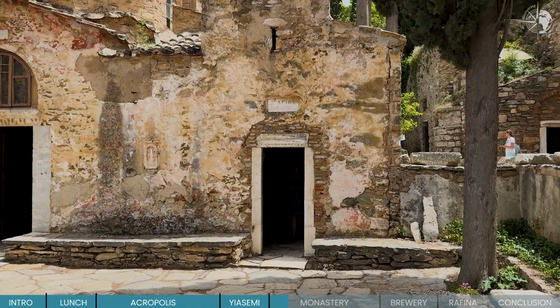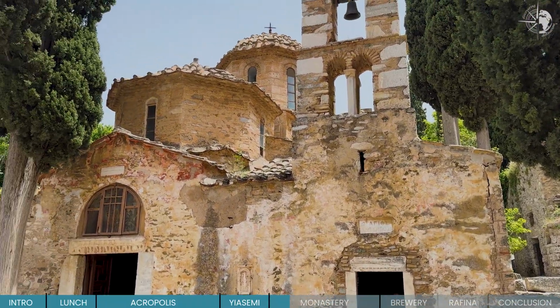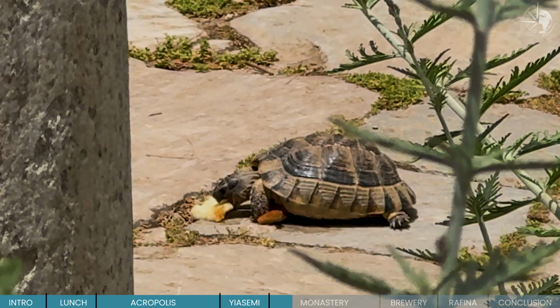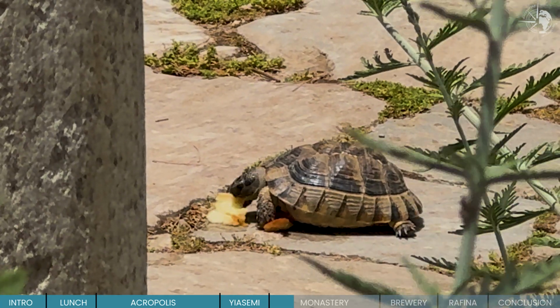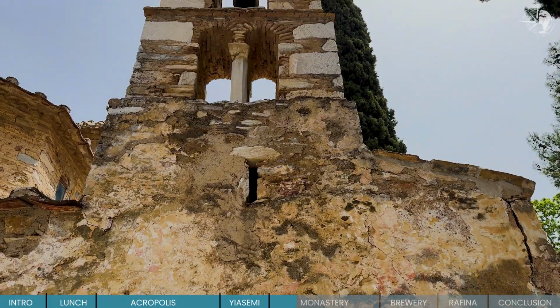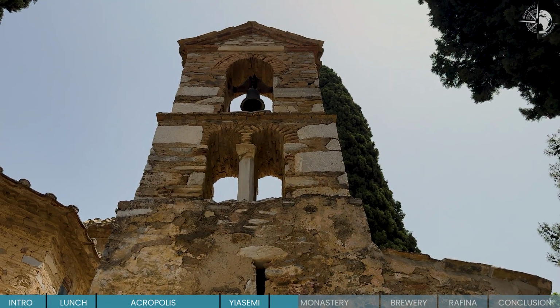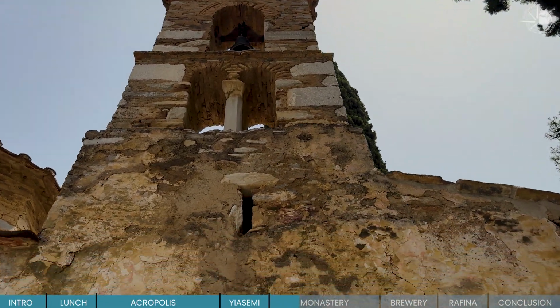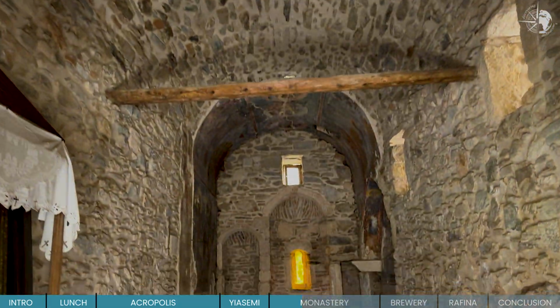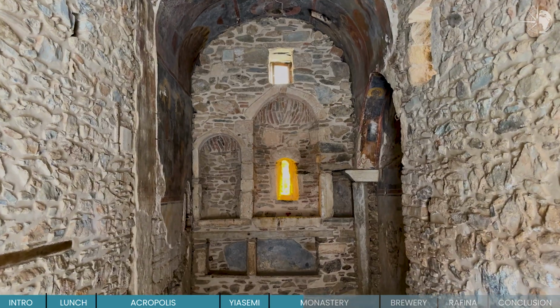The grounds are incredibly tranquil, with stone-paved paths, lush greenery, and even some friendly turtles wandering about. If you're looking for a great break from the hustle of Athens, this spot is a must visit. It also reminded us of Montreal's St. Joseph Oratory, a serene sanctuary near a bustling city.